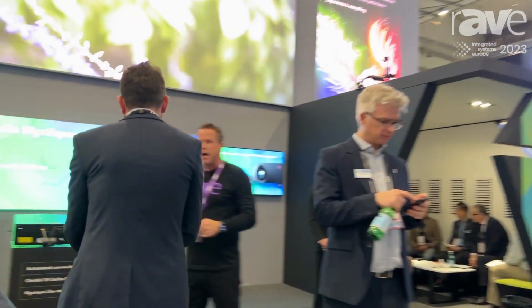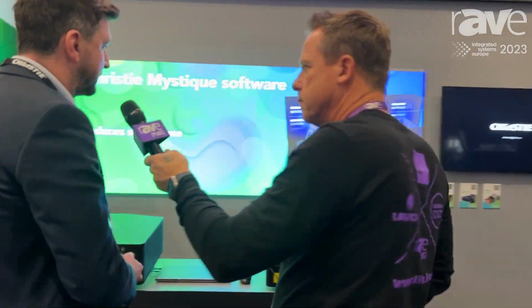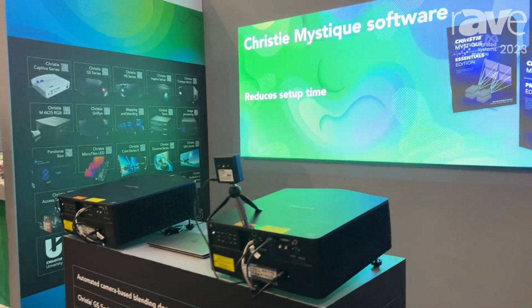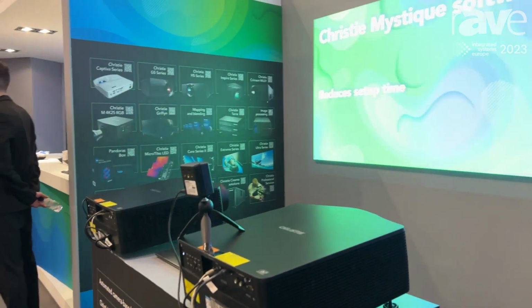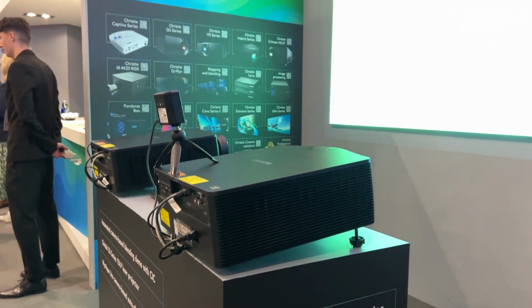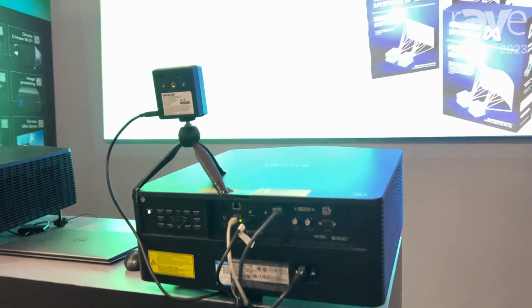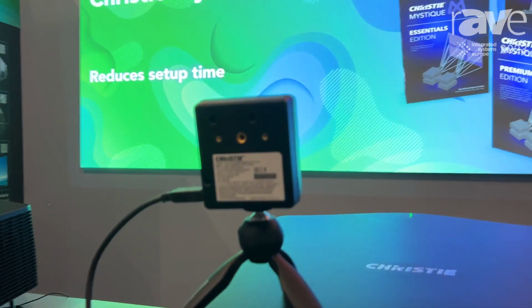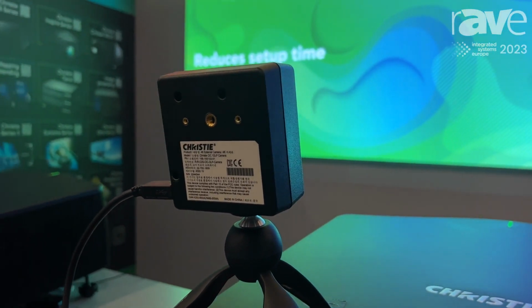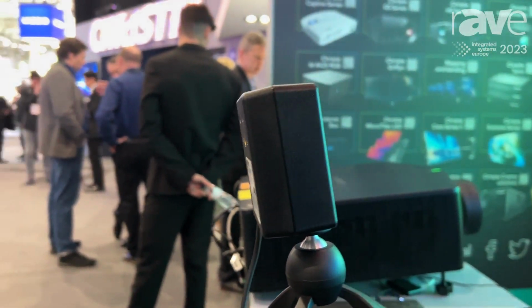using the Christie Mystique software. Yeah, blending. Yeah, this is really cool. So again, Christie's expanded our one chip range tremendously over the past 12 months. So what we're showcasing here is we are managing the warp and the blend with our Mystique software, which is a camera-based auto alignment software. So the camera is mapping the wall, and then it's managing the blend between the two projectors.